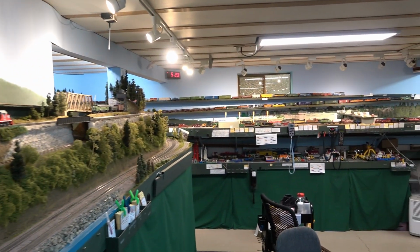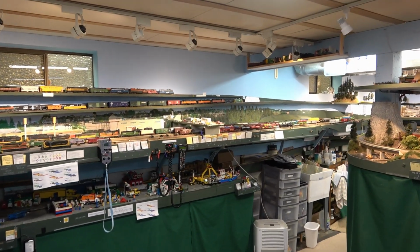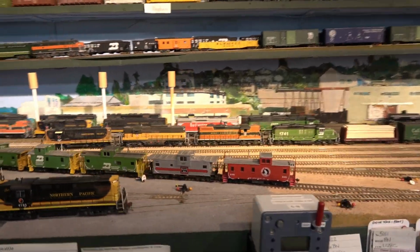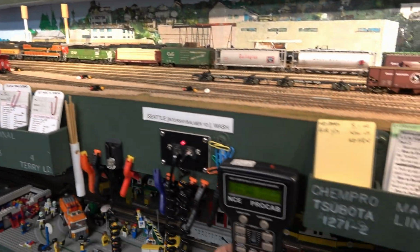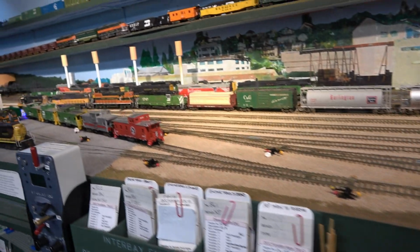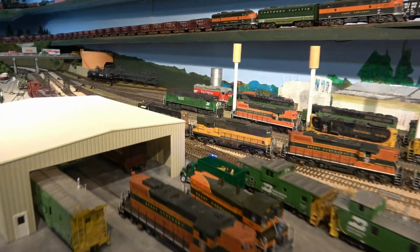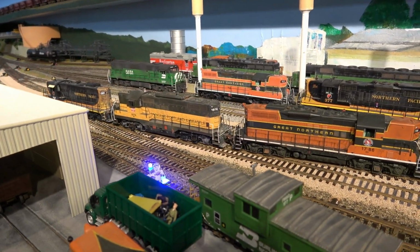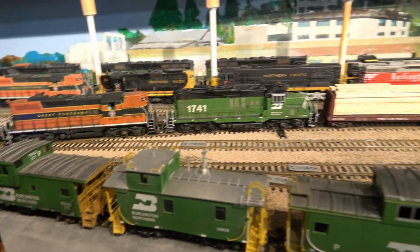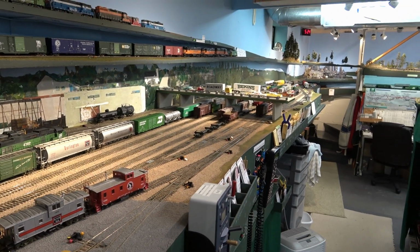Well, that was the first pass. And I'll show you this train just for a minute to enjoy that. And we'll bring it to a stop. Now, after we do that, I'll take you on a tour of the lower deck. But first, we'll just take a moment. Very nice. Interbay yard, ladies and gentlemen.